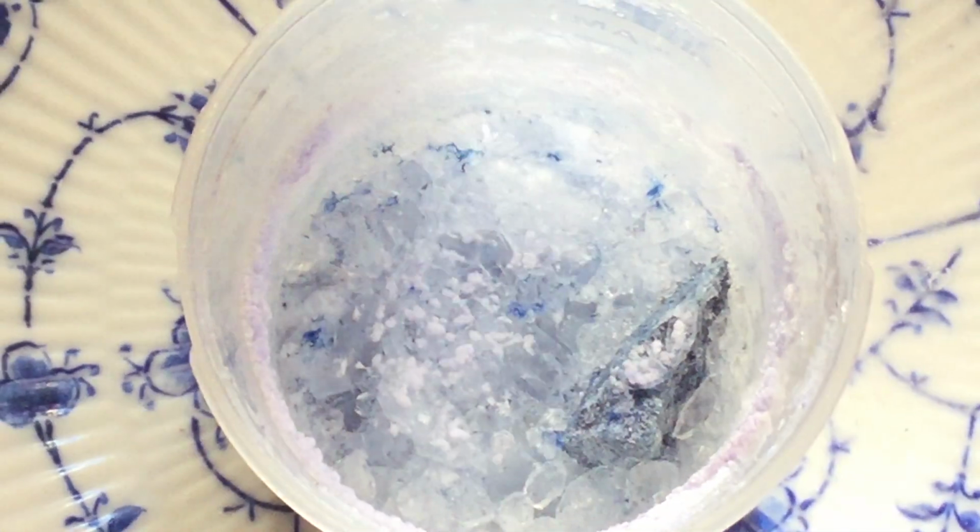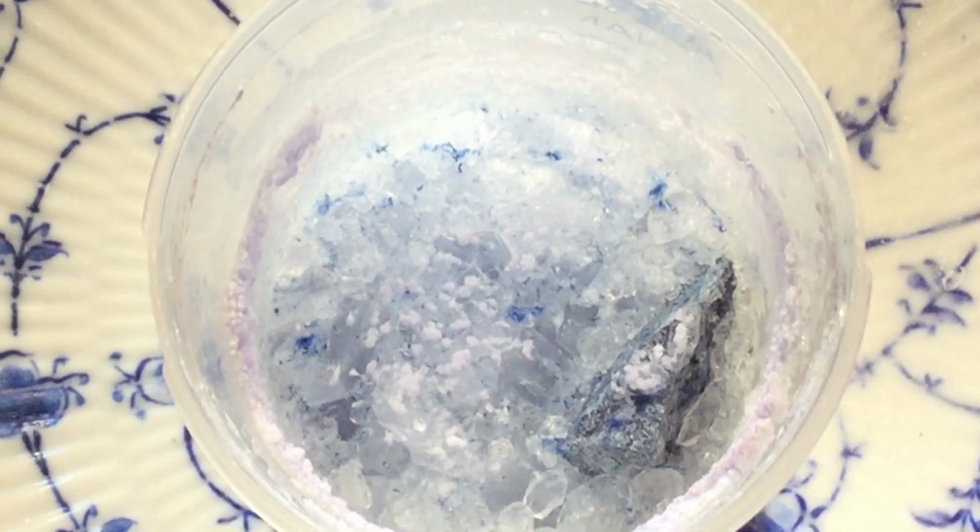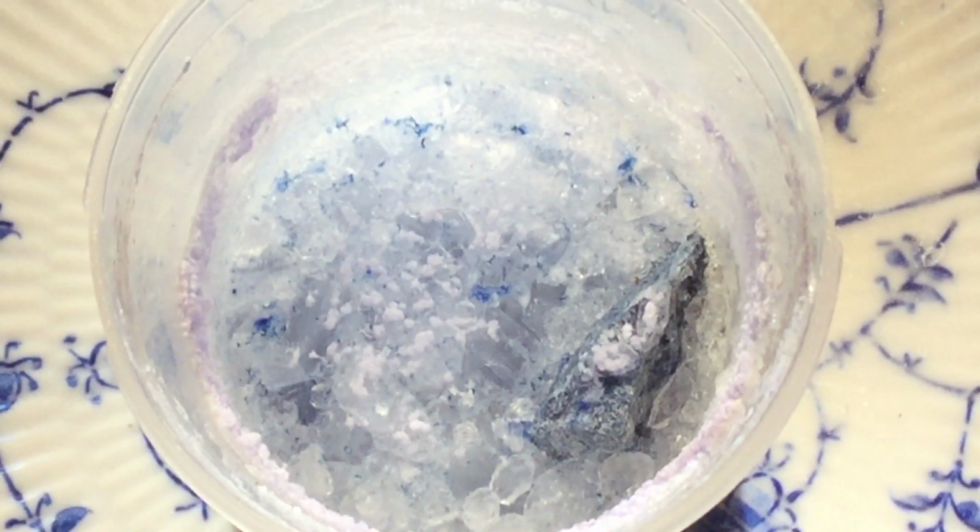Yes. Looks like a salt lake. To me it looks like a salt stone. There's a stone and there's a little bit of small crystals on the rock as well. You can see there is small crystals. And the little bit of blue from the ink we put in is in there as well.